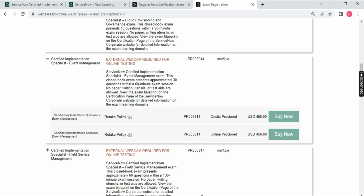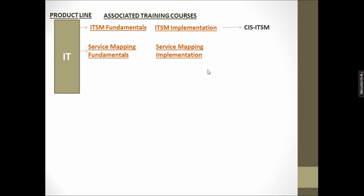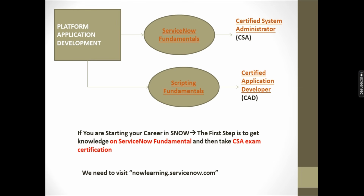If you are a fresher in ServiceNow, always remember you should start your career with ServiceNow admin, which is over here. Once you start with this, you can get CSA, then CAD, and gradually you can go to the next level of ServiceNow. So I hope this clears all your doubts on certification.